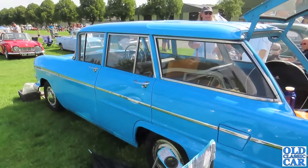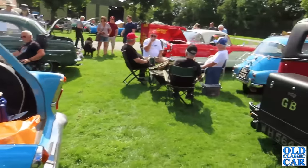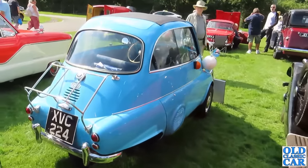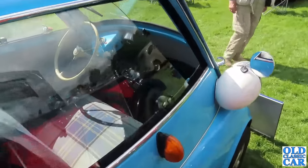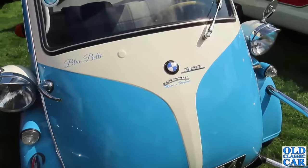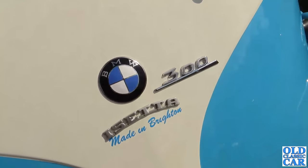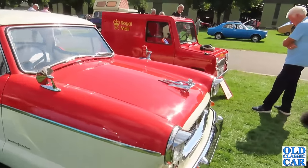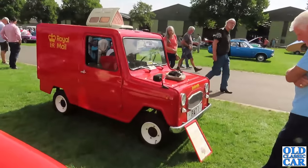Yeah, I could definitely see myself in one of those. Such a practical car, that is. Probably. And there's that little Isetta we saw driving in before. Bluebell. Isetta 300. Yeah, these have got names on them. Made in Brighton. There's that Metropolitan and the little Will-Am van here on the end.